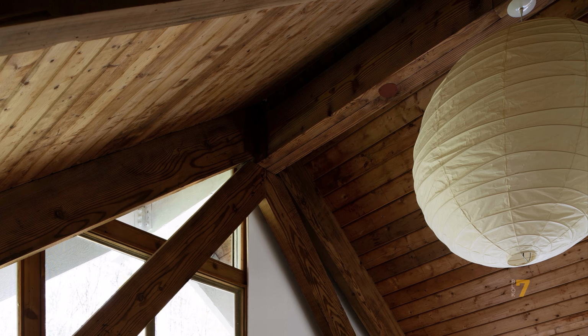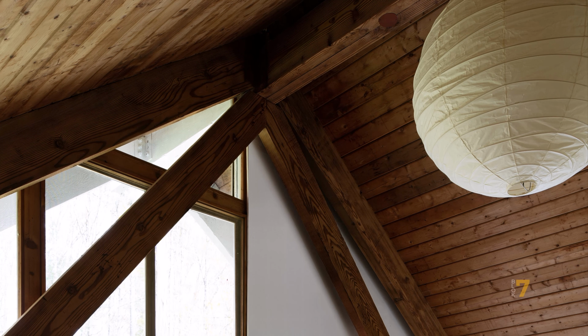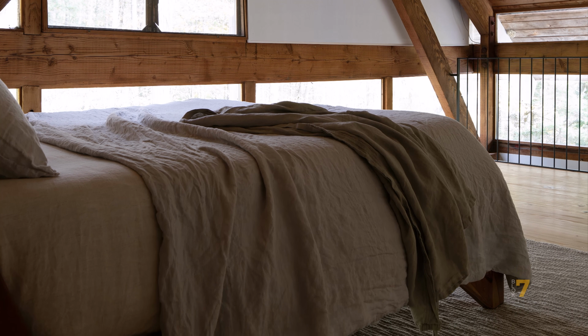Upstairs, the master suite was completely reimagined to include a rooftop garden and a serene bathing pavilion. The A-frame bedroom offers sweeping views of the woods, framed by pine floors and a Noguchi pendant light.